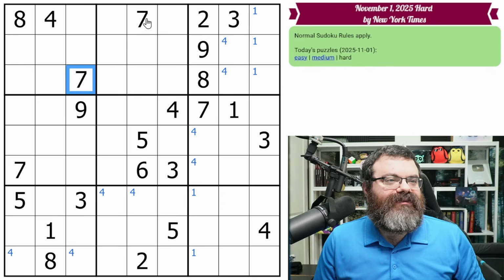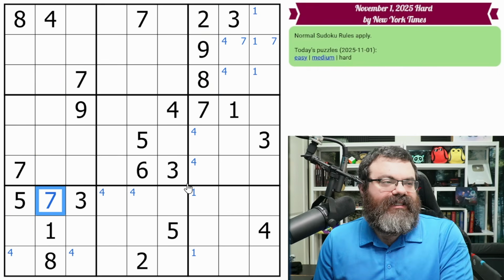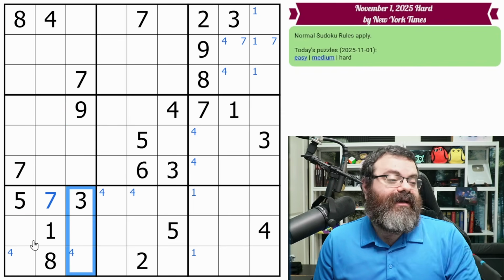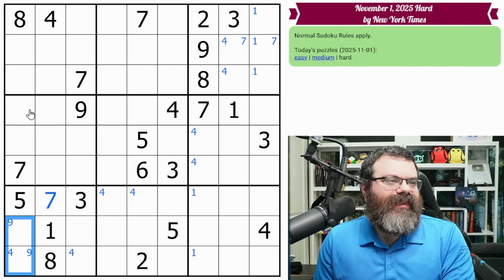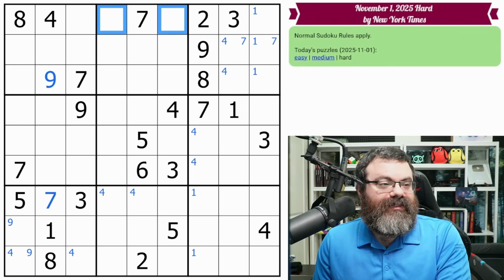How about the 7? We do have two 7s looking into here, putting a 7 in one of these two. And then vertically, the two 7s actually place this 7. I want to follow up by looking here. 7, 8, 7, 9. Okay, so the 9 looks down, putting a 9 in one of these two. That points up along with this 9. This 9 looks in, placing the 9 in the box. These 9s look in, putting a 9 in one of these two.